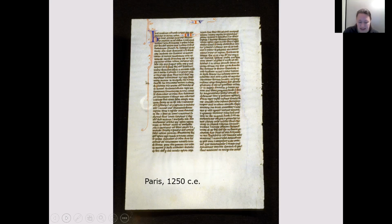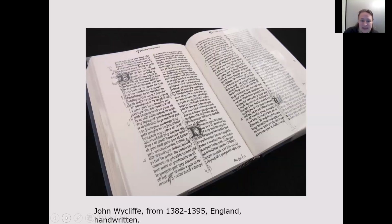We see a typical way to beautify the page: the initial letter in blue and red, adorned with lines down, and they've blended in some red even in some letters further down. If we look at John Wycliffe's Bible, he translated it into English between 1382 and 1395, also handwritten. This is a copy. The original one also had red and blue in the letters that you see here.